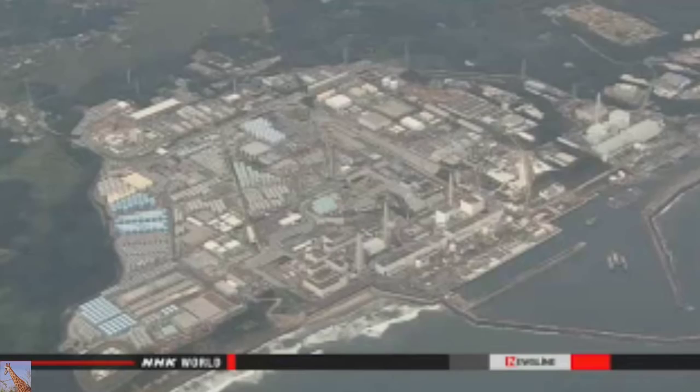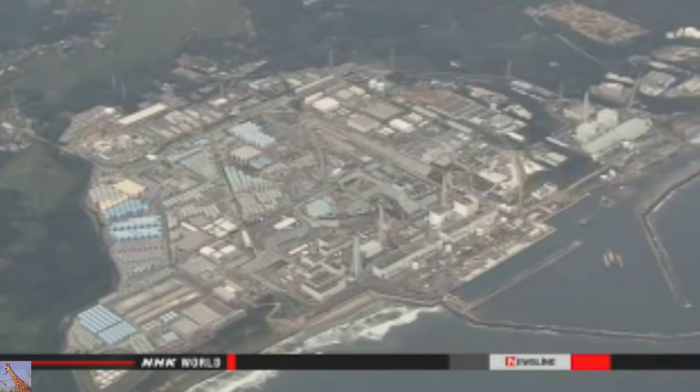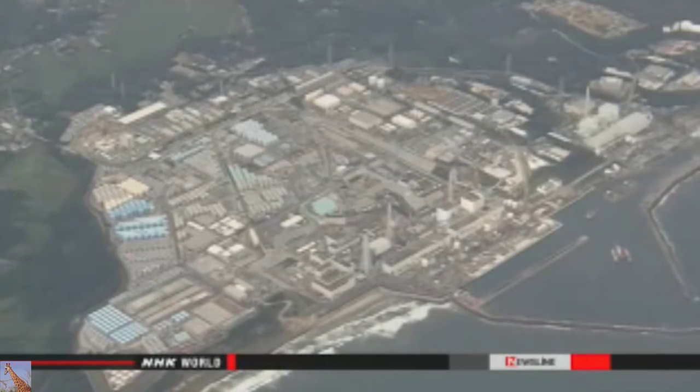I believe the police looked into the case in great detail. I hope the prosecutor will further investigate and bring those responsible to justice. A TEPCO spokesperson declined to comment on the case. We will sincerely cooperate with the authorities in their investigation. Prosecutors will now determine whether or not they'll lay criminal charges.